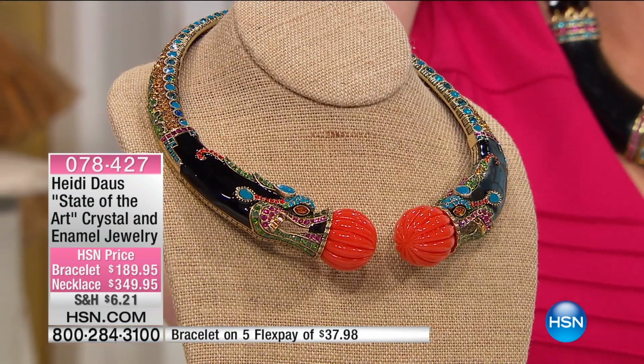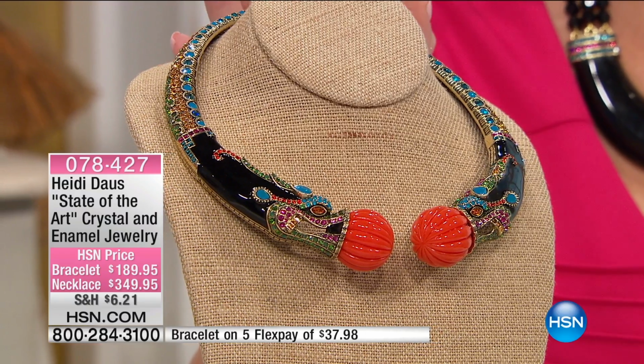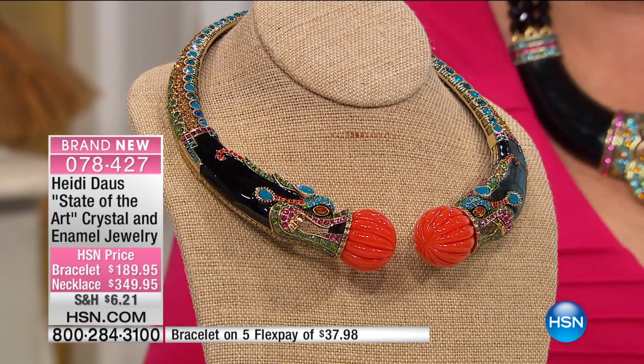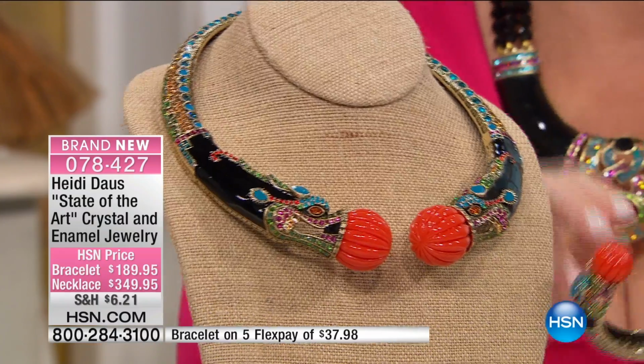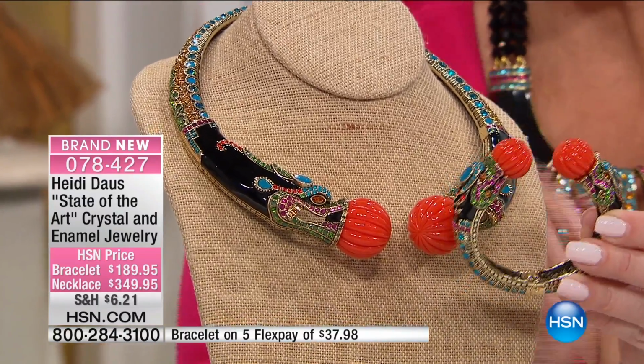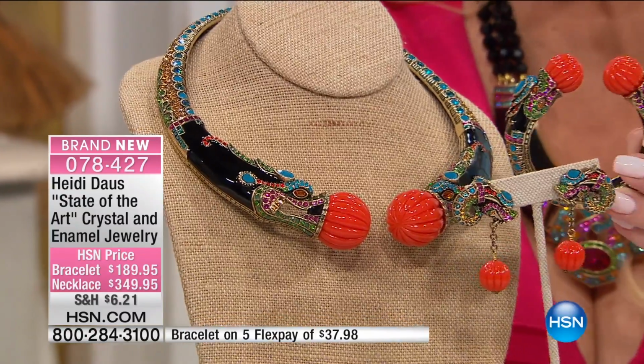And now we're going to something that honestly, when you see it, it's immediate. You will know if this necklace is for you. I mean, there is no mistaking this one. This has a personality all its own. Wow. It's called the state-of-the-art crystal and enamel necklace. The entire thing is covered. I'll show you that in a second. Now, we also have the matching state-of-the-art bracelet for you. And believe it or not, we have matching state-of-the-art earrings.